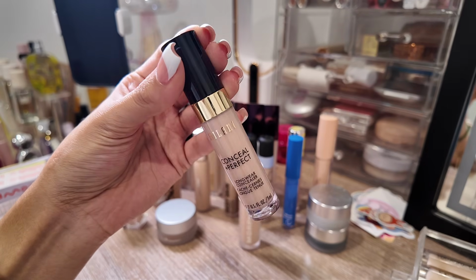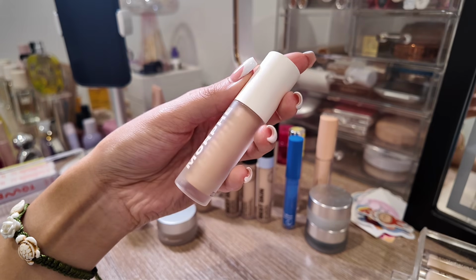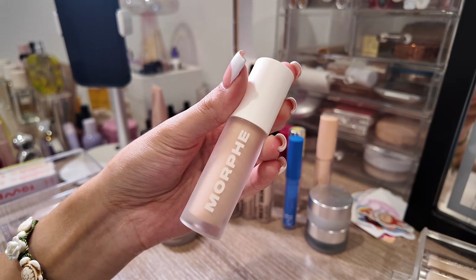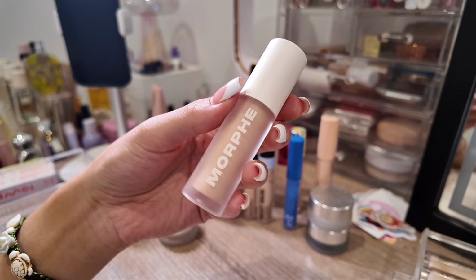This is my brand new Milani Conceal and Perfect Concealer, so this is staying with me. This is my brand new Morphe Concealer. It's not the best, but it's not the worst, but I think I'm going to be returning this and try to get my money back or get store credit.